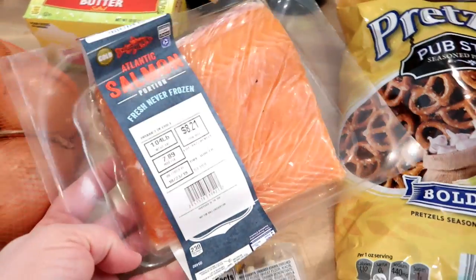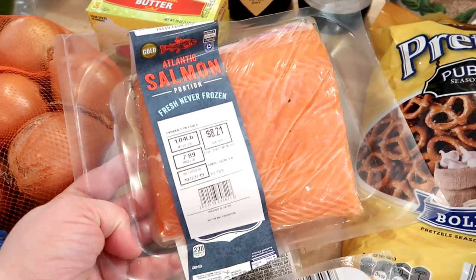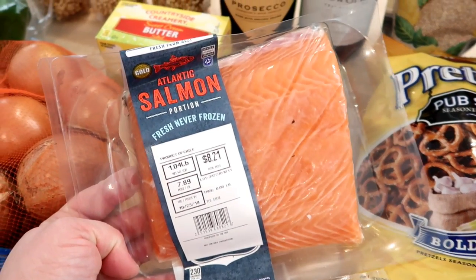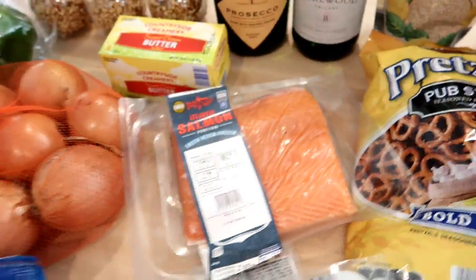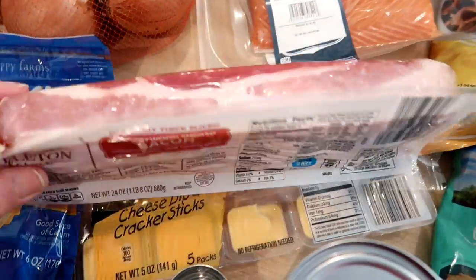I talked about the salmon. I ended up getting some of this. I do have an Instant Pot salmon recipe that you guys will be seeing soon, hopefully, that I'm going to make with this. And then this was on sale. This is the Appleton Farms Cherrywood Smoked Bacon.